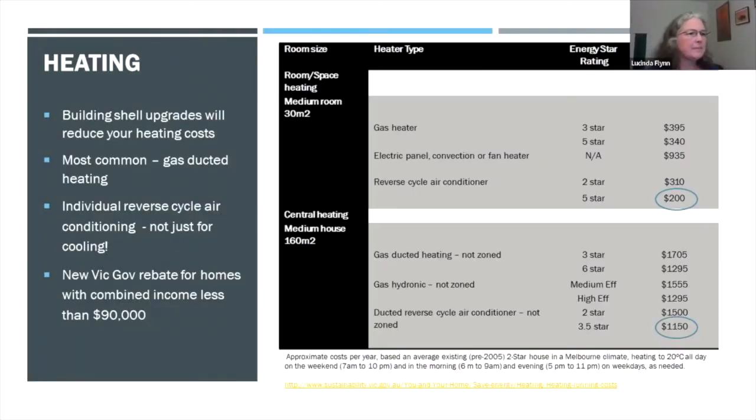All right, so for heating, the reason we started this whole presentation with the building shell is because by improving your building shell, you are significantly reducing how much heating or cooling you need to do. And remember, an energy efficient home is just going to be more naturally comfortable, and you won't have to use the same amount of active heating or cooling, which is going to save you money. The most common form of heating in Victoria is gas ducted. This one here at the top. Gas ducted heating, not zoned. I reckon 80% of houses I go to have gas ducted heating.